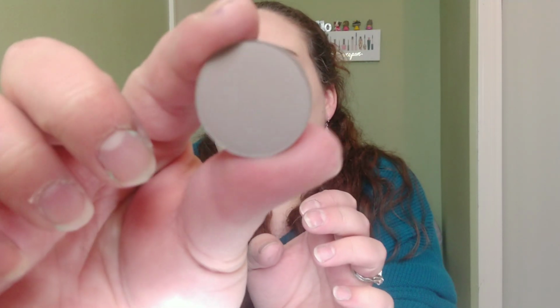This is what Take the Lead looks like. Then we have Ringer. I think Ringer, if I remember right, was a metallic champagne color, maybe? Yeah, that's what it looks like. Alright, so here we have Ringer. I'll show you the swatches all together when we're done.